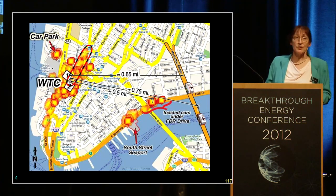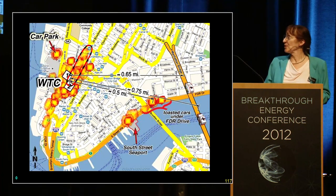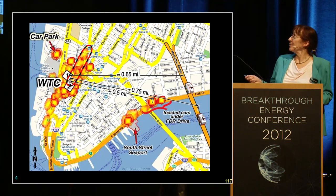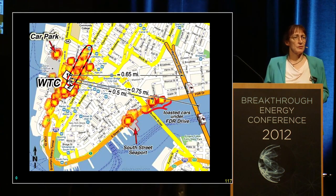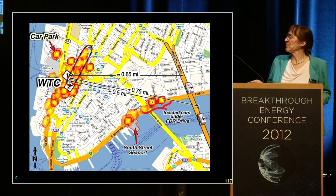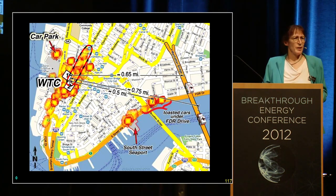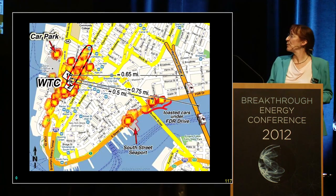This is where all the toasted cars we're seeing that I'm aware of, as well as the toasted car lot. And the ones we were looking at were down here. An emergency medical person said you could tell it was hot at the Trade Center because you could feel the heat from the bridge. But paper wasn't burning down here. How could somebody over here, 3/4 miles away, feel heat? Something that they perceived as heat.